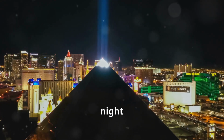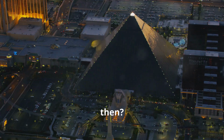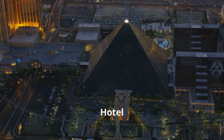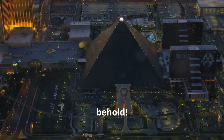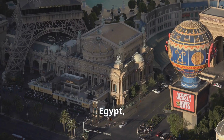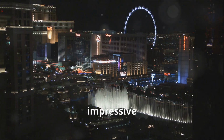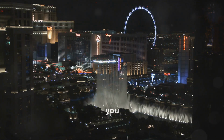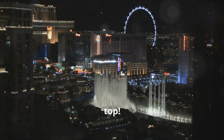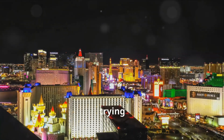Ever wanted to spend the night in a giant pyramid? No? Just me then? Well, even if you haven't, we have the Luxor Hotel at number 11 as a sight to behold. This architectural marvel is like something straight out of ancient Egypt, only with more blackjack and slot machines. And if you think the building is impressive from the ground, just wait until you see the beam of light shooting out the top. They say you can see it from space, but I reckon that's just the aliens trying to phone home.